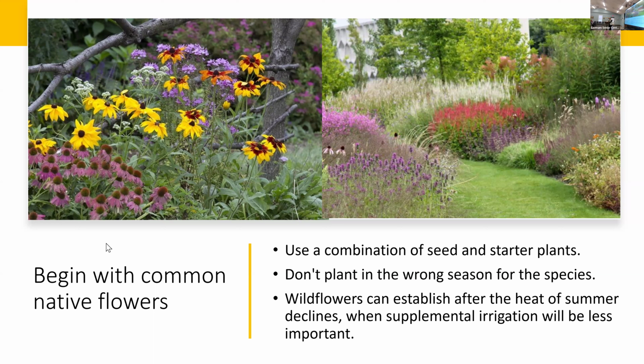Planting in the wrong season for a species can cause unwanted weeds to create complications, with competition that discourages proper root establishment. Many undesirable weed species tend to grow and produce seed during the spring and summer, so lots of wildflowers can be established after the heat of summer declines, and then you need less supplemental irrigation for them.